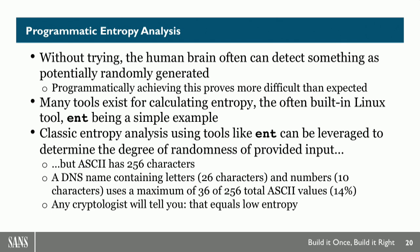To a cryptographer, a DNS name is not high entropy. It can never be high entropy, because it ignores case. So you're talking 26 letters, 10 numbers, and a few symbols, right? So if you're using only letters and numbers, you're talking 14% of ASCII. That's not random. If you're using 14% of ASCII to generate a name, that is very orderly to a cryptanalyst, to a cryptologist. So you use ent, the scores are low, because it's only using a fraction of ASCII.